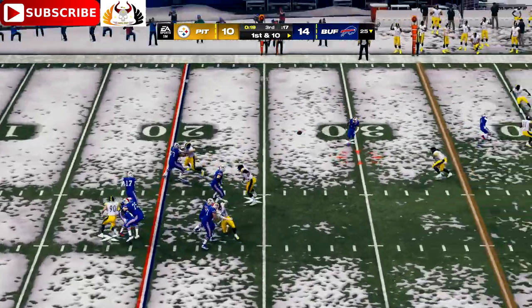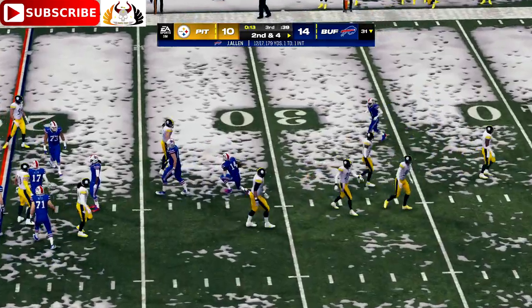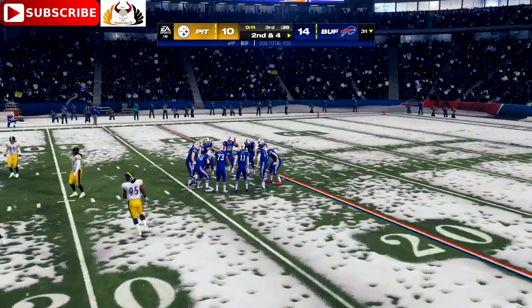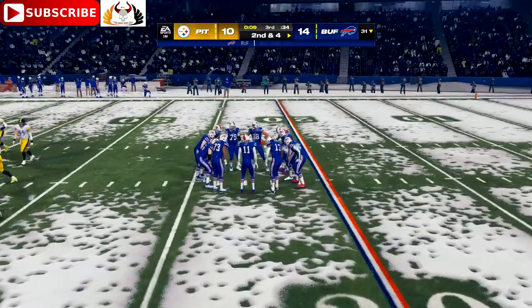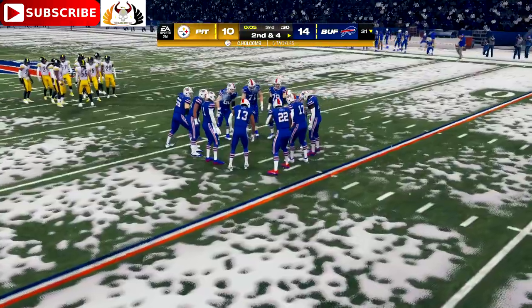Throwing on first down is Allen. He's got it complete to Stephon Diggs. He'll be dropped after a gain of about 6 across the 30 to the 31. So the completion good for 6 yards, and it's second down.